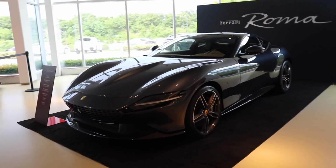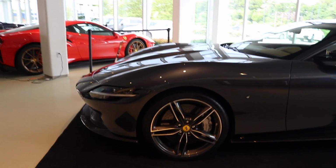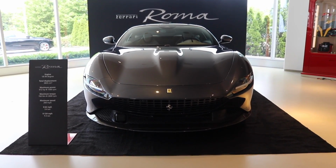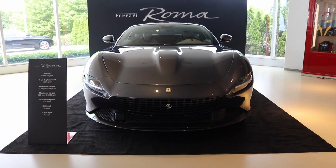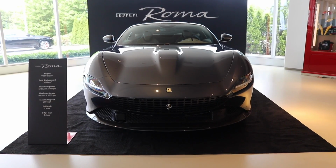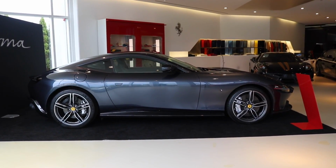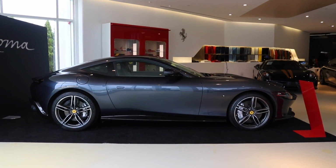So here it is, the Ferrari Roma, an all-new Ferrari model that's based on the Ferrari Portofino with a very simple and minimalistic design. It's named after Italy's capital, Rome, and it's designed to be a contemporary representation of the carefree, pleasurable way of life that characterized Rome in the 1950s and 60s. So while its design resembles Ferraris from the 50s and 60s, the Roma is packed with cutting-edge technology and impressive performance hardware. What I love about this car is just how beautifully sculpted it is.